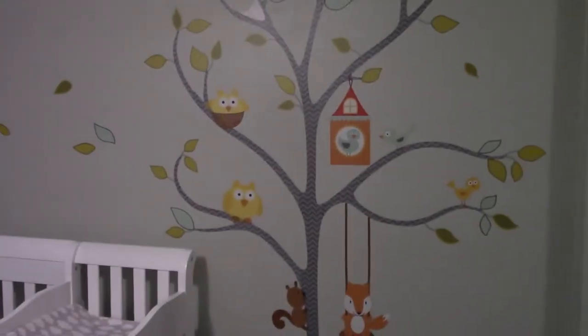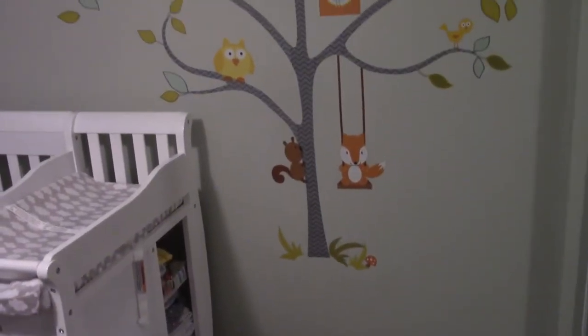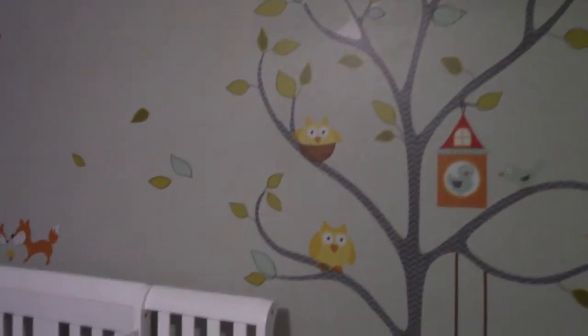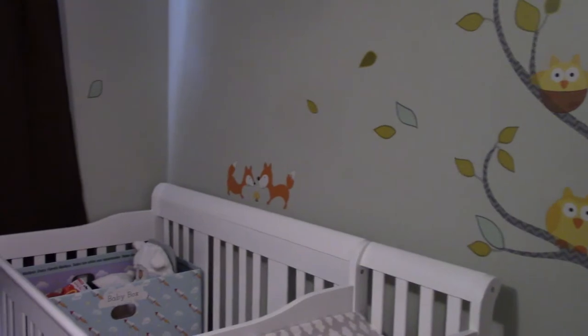And we got these really adorable decals. I'm a huge fan of hedgehogs. They're not legal to own in California, and so I can just look from afar and love them. So we went with a woodland creature theme, which is really available and popular right now. There's little decals over here on the dresser, and down here next to the rocking chair.